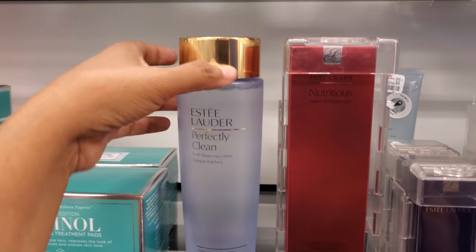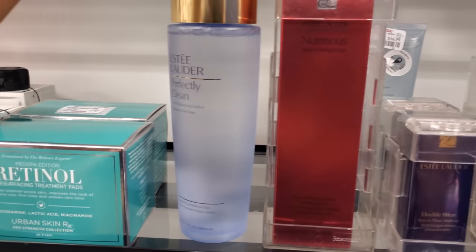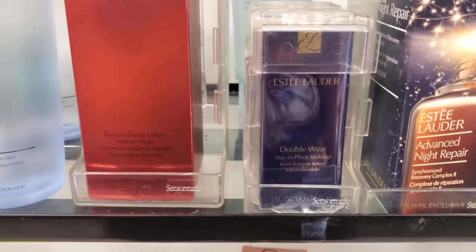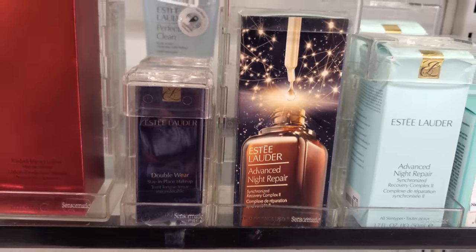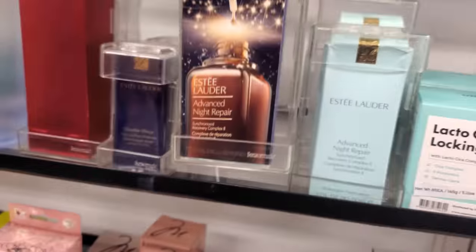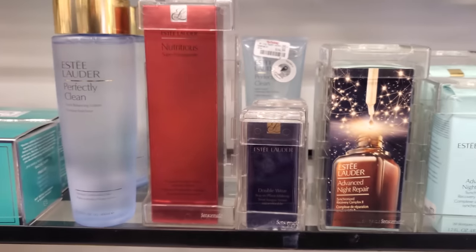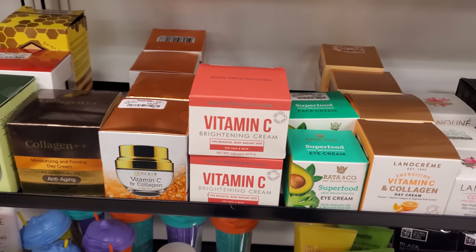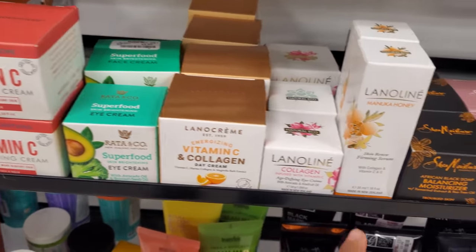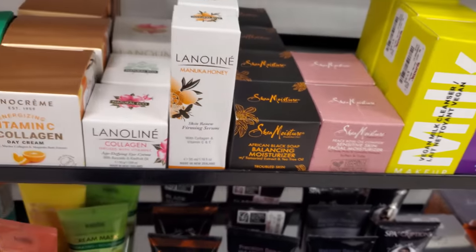Okay, I found Estee Lauder balancing lotion for $20. I have not seen this yet, but I have seen the pomegranate. Oh, here's another one, Double Wear. Advanced Night Repair. How much is this one here? $80. Okay, so in a different location you could buy two for $80. This one is a little different. Vitamin C for face and neck, superfood eye cream, avocado, manuka honey, more face moisturizer.